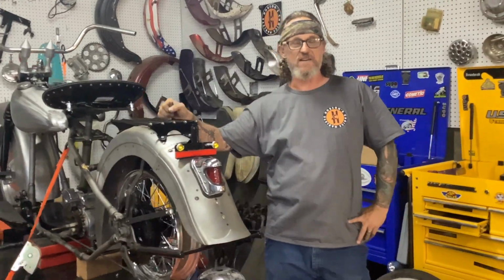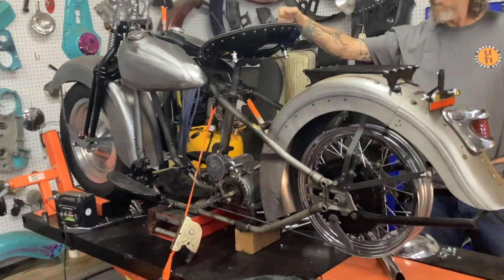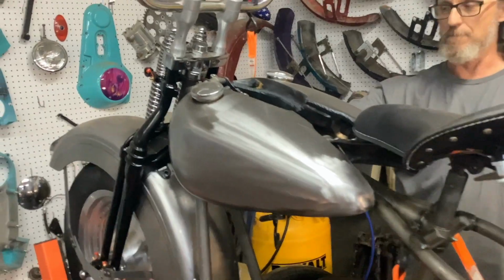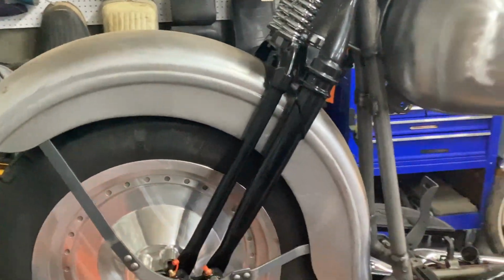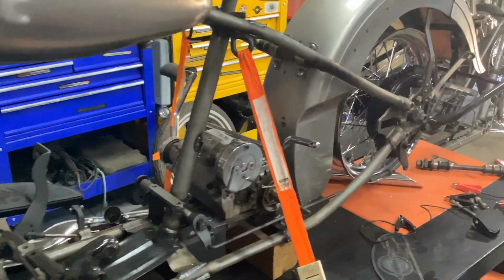This is a 1941 FL Knucklehead, first year of the FL. This is a Hallmark frame. This is a Mid-USA Springer. I'm meeting all the requirements of being just a rolling chassis. So one year from today, hopefully I'll be on the way back from Daddle in this machine.